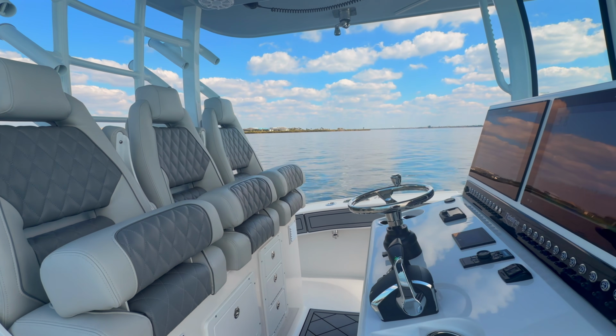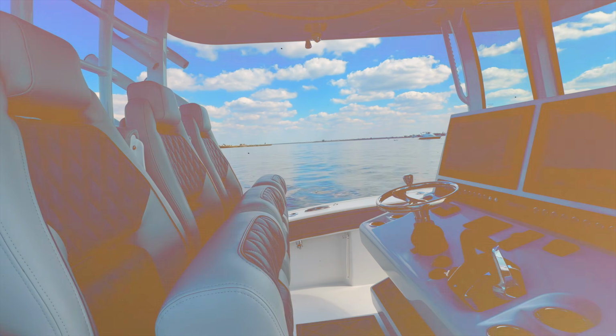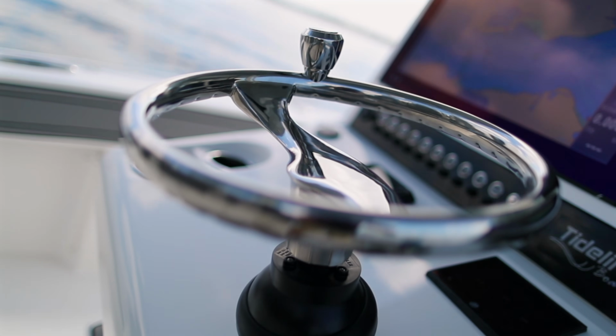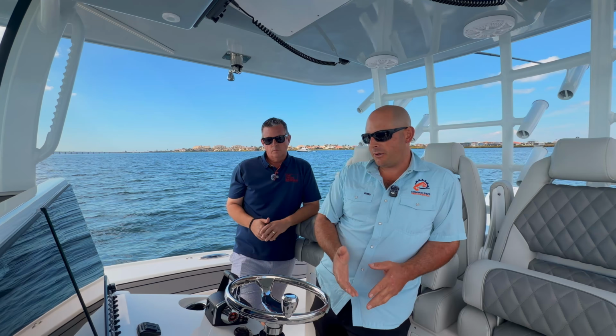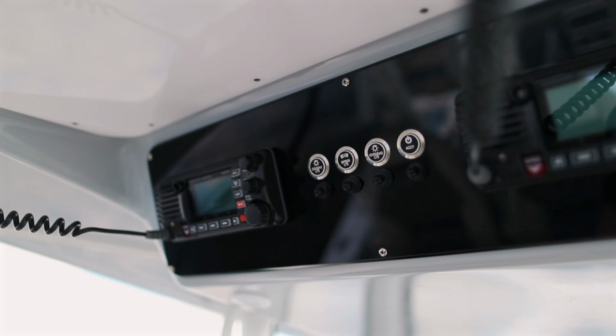Yeah. So obviously in your scenario, you chose Simrad. I mean, you're looking at the 2 big, 24s? Yeah, we were able to fit 24-inch Simrads in here. I chose a center helm. I like a center helm better, but you can get a left helm. I'm not sure about a right, but I know you can get a left. Dual VHFs up top, so everything's right at your fingertips. It's comfortable. It's not overcrowded.